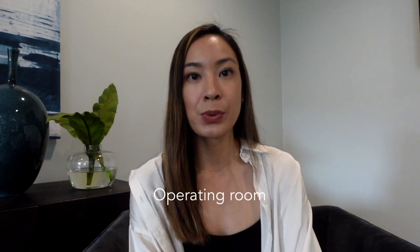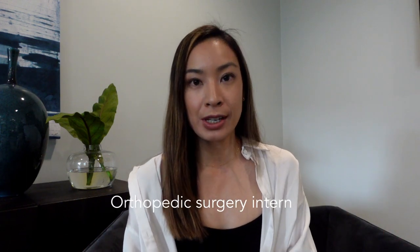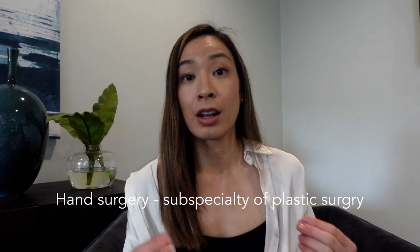And then once we write all our notes and do floor work, we can go to the OR. As interns, we get to choose what we want to do and what cases we want to go into, which is really nice. On my service right now, we have an ENT intern, which is me, and an orthopedic surgery intern. So we divide up the cases, and at my rotation right now, we actually get a lot of face cases, so facial trauma, and plastic surgery of the head and neck, and we also get a lot of hand surgery.